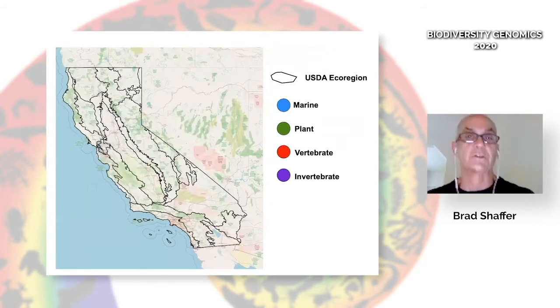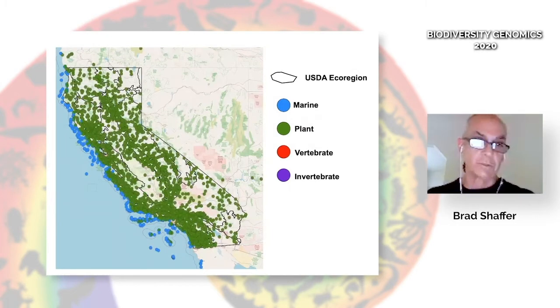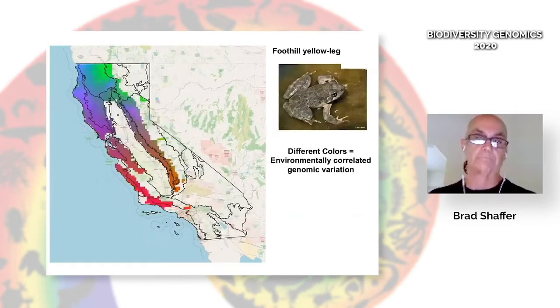So how are we doing with this project? Well, here's a map of California that shows the USDA different ecoregions across the state in black and some of our major groups. And I'd say we're doing pretty well. These are just individuals across species for marine taxa, for terrestrial plants, terrestrial vertebrates, and even the more difficult to work on terrestrial invertebrates, mostly insects. Taken together, we have the range of the state really well covered at this point.